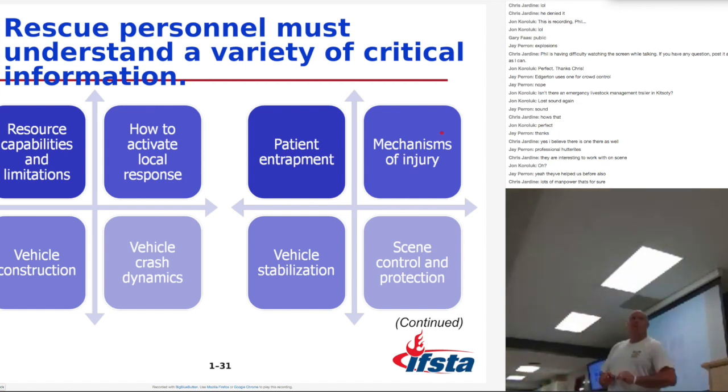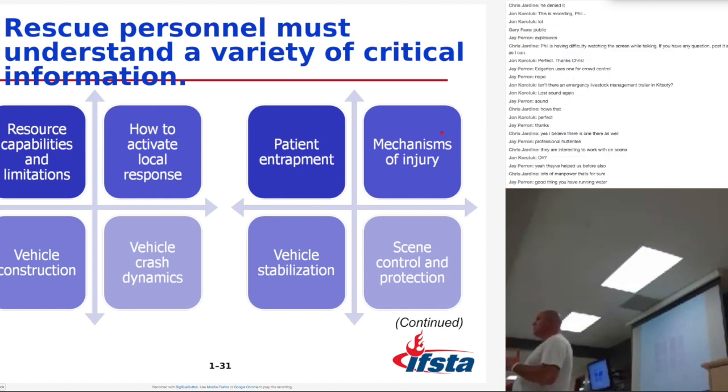Okay, how to activate your local response? Vehicle construction. Are there different kinds of vehicle construction? Yes, there's three main ones. Okay, we'll discuss that in chapter three. But what's a vehicle construction? Okay. Crash dynamics. Was it head on? Was it side impact? Was it rear end? Was it a rollover? Okay, was it a crush? Yeah. Okay.